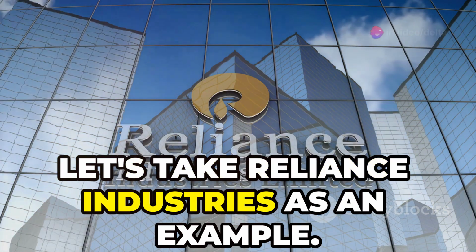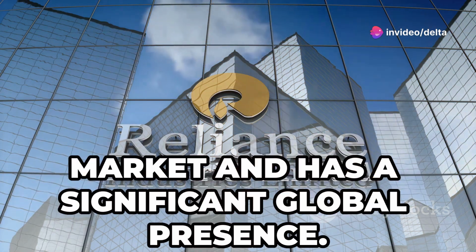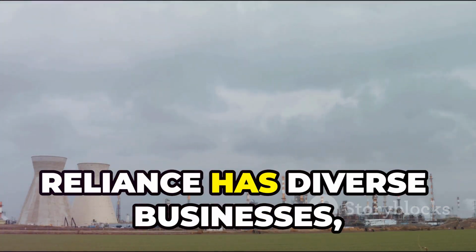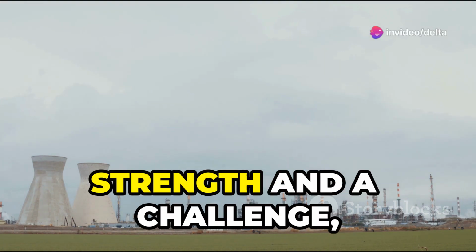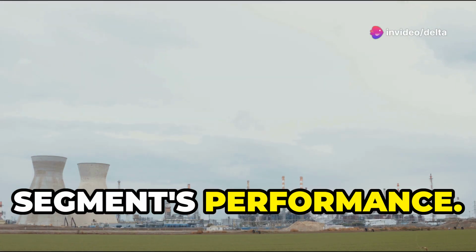Let's take Reliance Industries as an example. This company is a giant in the Indian market and has a significant global presence. As a conglomerate, Reliance has diverse businesses from oil and gas to telecom and retail. This diversification can be both a strength and a challenge, making it essential to analyze each segment's performance.